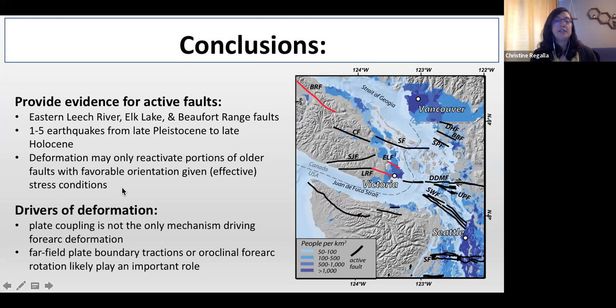And from our field observations and our modeling, it suggests that deformation may only reactivate portions of older inherited faults that happen to have favorable orientations, given today's effective stress conditions. They might be opportunistically using portions of them and opportunistically making their own in other locations where that is actually the better option. And our models of thinking about what could be driving upper plate deformation suggests that plate coupling is not the only mechanism driving Forearc deformation here in northern Cascadia, and that these far field plate boundary tractions or oroclinal Forearc bending likely play an important role.